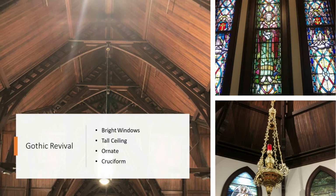And so arches is another key thing that you see, whether it's arches in the ceiling, arches in the windows, arches anywhere and everywhere you can kind of get them. Then also another key element of Gothic revival is that it's very ornate.